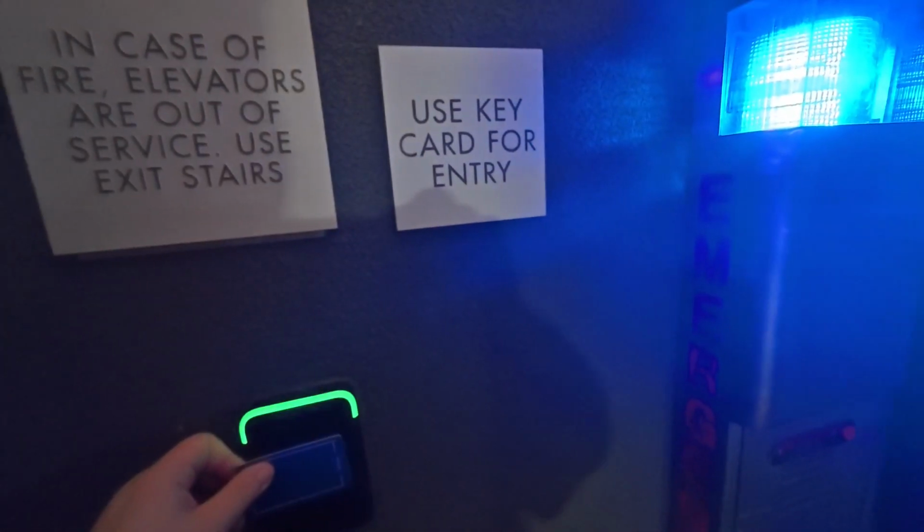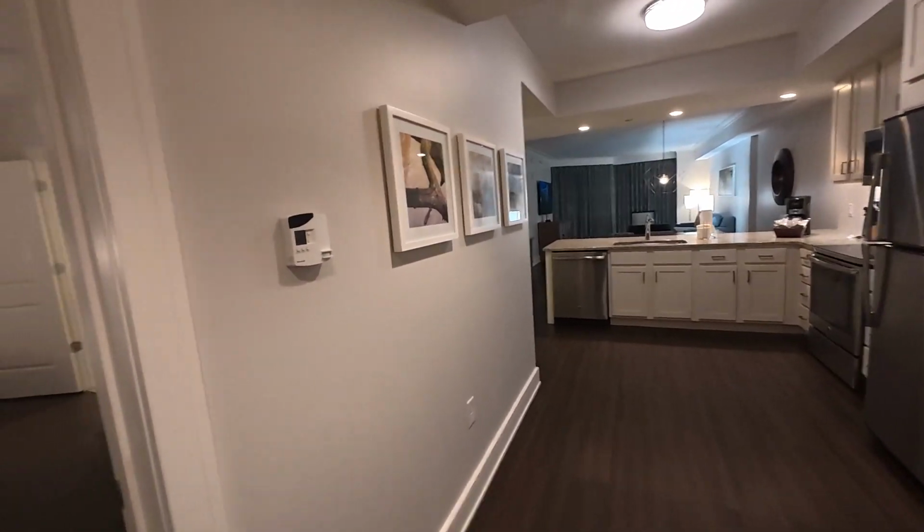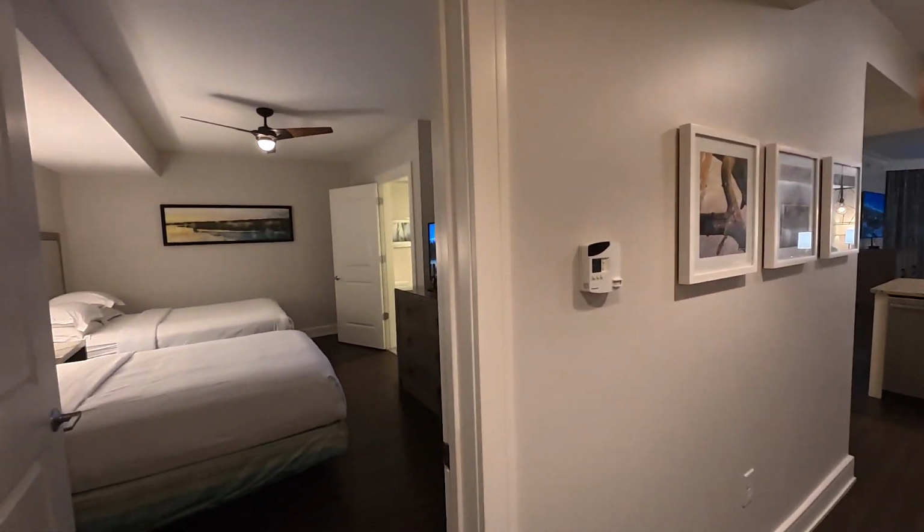It's also the middle of the night, so, you know. Hey, it turned green. That's a good sign. So we're going up to the 5th floor. All right, well, this is our first walkthrough of Ocean Oak.